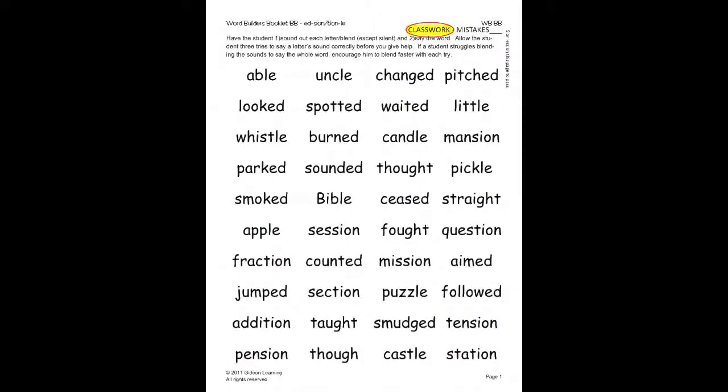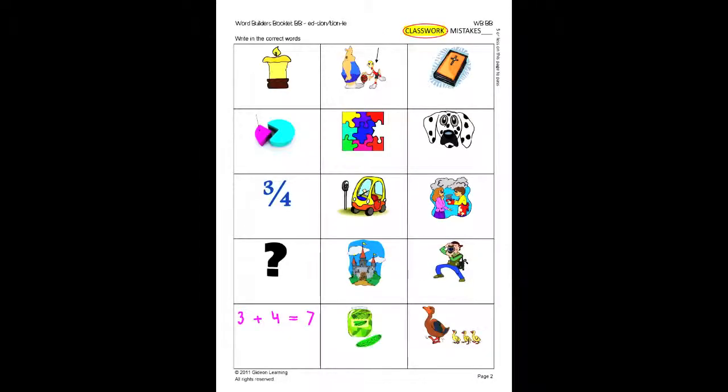After each booklet is completed, there will be a classwork test done at your Gideon Center with a Gideon instructor to determine mastery so the student may move on to the next booklet. The student must read the word list fluently, understand the book's concepts, recognize vocabulary words, and make 5 or less mistakes in order to pass.